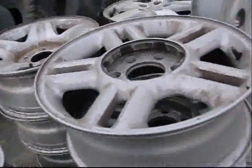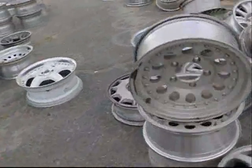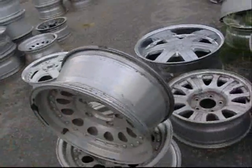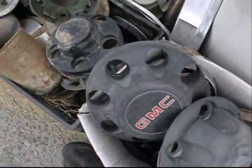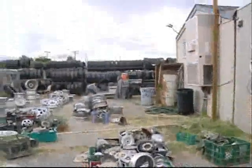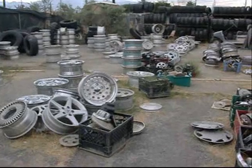There's a whole bunch of places and there's iguanas running across the concrete. I got a couple of these at home. 10-inch, but just two of them. Center caps? No problemo. Got junk? I'll keep looking. We're in La Quinta.